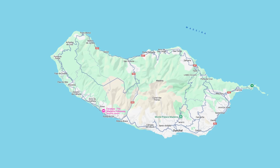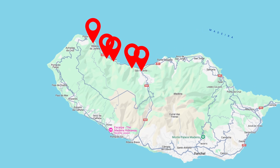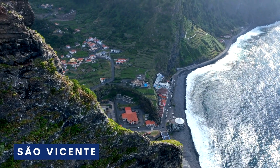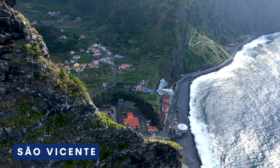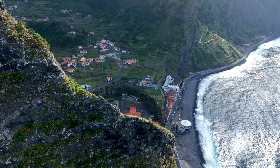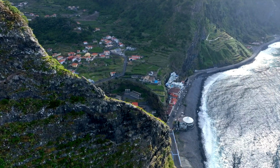Now let's jump into day 3 of your Madeira itinerary. Today we're going to focus more on the northern side of the island, starting in São Vicente. This area is along the coast and it's absolutely stunning. There's cascading layers of all the beautiful homes, and it's right next to the waterline, lots of waterfalls and so much lush greenery. And that is kind of your gateway village into the stunning area of Seixal.